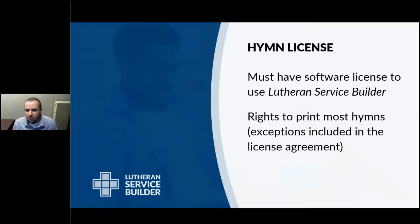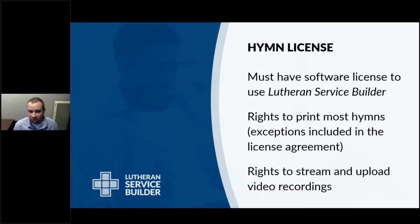This gives you the right to print most hymns, and there are a handful of exceptions. Those are included in the license agreement. I think it's a total of 9 different hymns with various levels of what you can and cannot do. But the 9 is kind of the whole body of it. There's only 2 that you can't use in your bulletin. Once we get into streaming and going online, it gets into international rights, and we don't have that for an additional 7. So make sure you look at your license agreement when you use the hymn license, so you know which hymns you can't use in those ways. But this also gives you the right to stream and upload the video recordings of those ones that you do have the right, all but 9 of them.